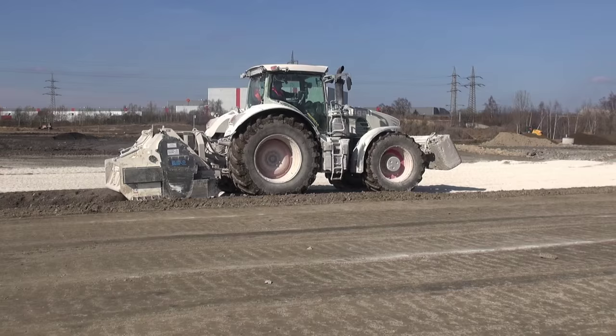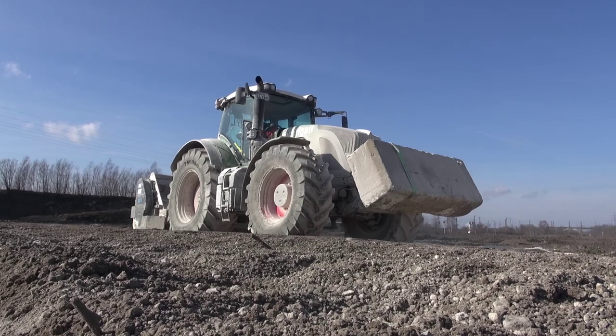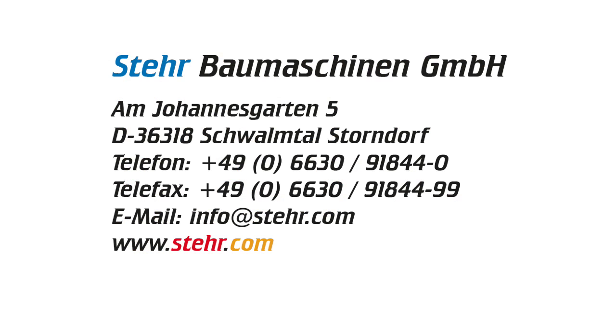The new Stehr milling machine, for which a global patent is pending, thus has many advantages that other machines on the market can offer. The Stehr SBF242 soil stabilization milling machine is already prepared in such a way that it can be readily integrated into the dust-free Stehr system.